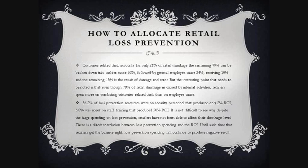How to allocate retail loss prevention. Customer-related theft accounts for only 21% of retail shrinkage. The remaining 79% can be broken down into cashier costs 32%, followed by general employee costs 24%, receiving 10%, and the remaining 13% is the result of damage and error.